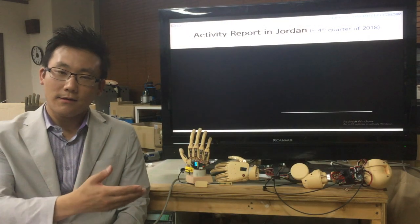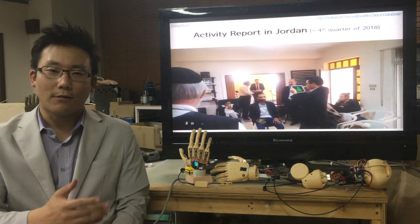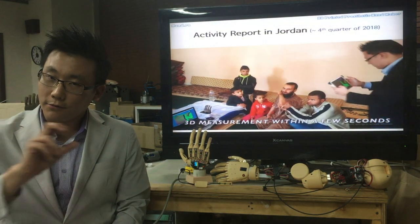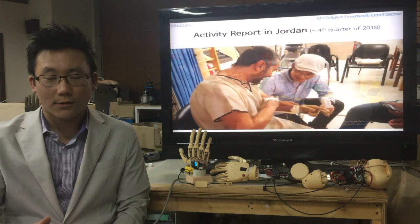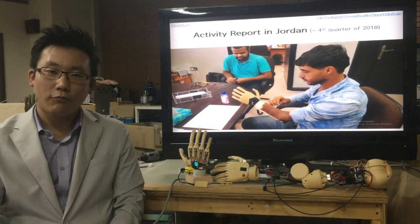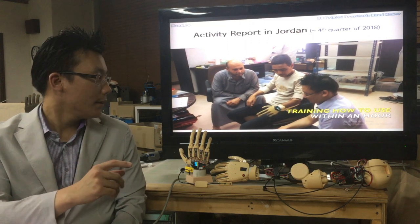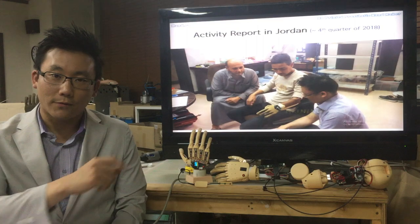You can see from this video what we have done in the last year around Jordan, and how we actually work. I'm now using a 3D scanner to scan the human body, and then we customize the socket with 3D modeling and printing technology within one day. We provide the fitting the next day, and we train people how to use their muscles to control the arm. The boy, for example, is now learning how to use his muscle to control the hand.